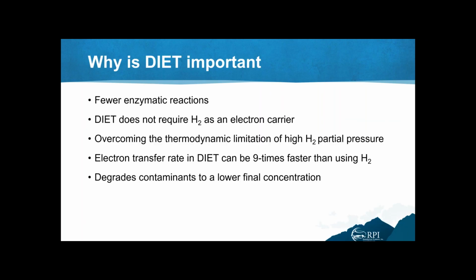Why is this all important? If you don't have to make that intermediate hydrogen, then the bacteria itself doesn't have to produce the enzymes necessary to deal with making hydrogen or formate, at least not at the same level. And not requiring that carrier conductor is quicker. This overcomes thermodynamic limitations of high hydrogen partial pressure. Remember I said, you have reactants and products. In a sense, hydrogen is your product. If it gets too high, it feeds back on the earlier reaction. The electron transfer rate with DIET itself can be 9 times faster than using those chemical intermediates. And this also allows something yet more interesting. You can actually degrade contaminants to a lower final concentration because it's thermodynamically more favorable.